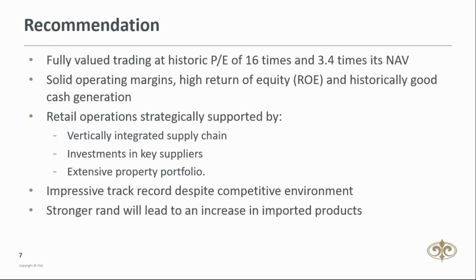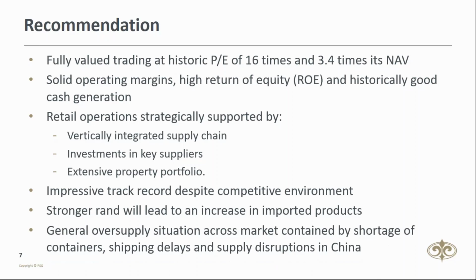A stronger rand will lead to an increase in imported products, and the general oversupply situation across the market was contained by a shortage of containers, shipping delays, as well as supply disruptions in China.